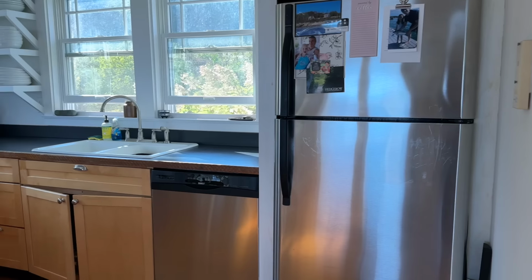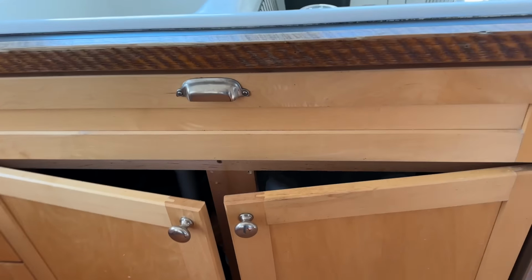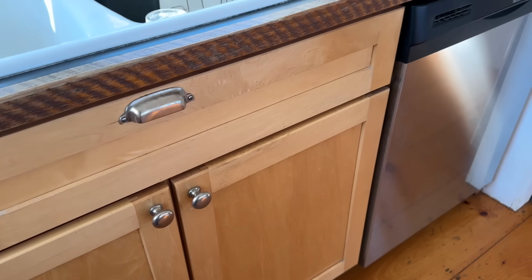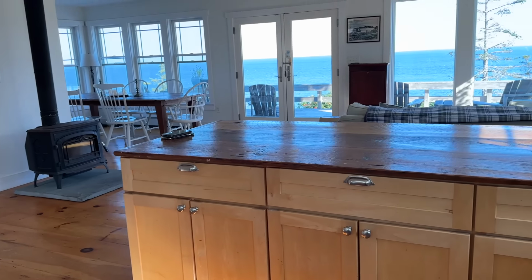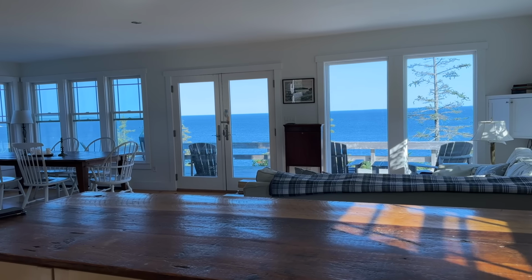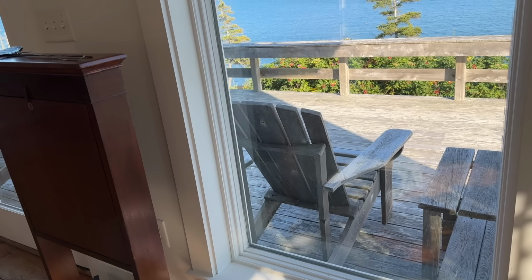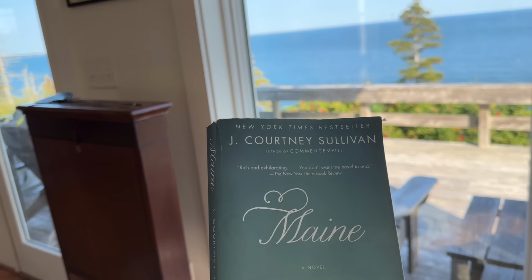All right, we're going to unpack the car and this is going to start looking like home. A mess. And cabinets open in the kitchen, like Ben always does, just like home. Once again, I cannot get over this view. I'm looking forward to baking and cooking with that view. I'm so glad you get to visit with us doing this. This is the book I saved to read up here, and I thought it'd be very appropriate.